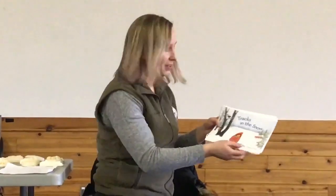Okay, so now I'm going to read this book called Tracks in the Snow. And you'll have to forgive me, you guys, the book is a small one, so I photocopied it so that everybody could hopefully see the pictures a little better. So it might take a minute for me to turn pages, but yeah, Tracks in the Snow by Wong Herbert Yi. Can you see okay over there, or should I scoot a little? All right, good.